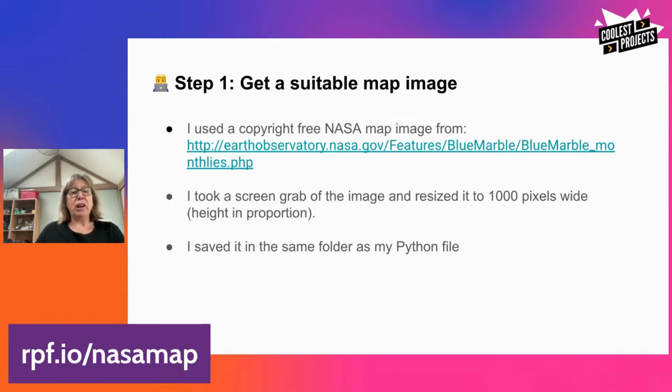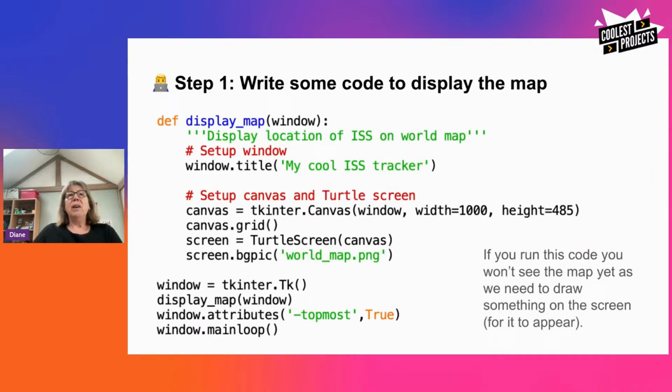I took a screen grab of it and resized it to 1000 pixels wide. If your image ends up with a different dimension, I'll show you how to do the scaling, but you'll need to scale it slightly differently. The really important thing here is you must save the image in the same folder as your Python file. Okay, so we're going to start out by writing some code to display the map.